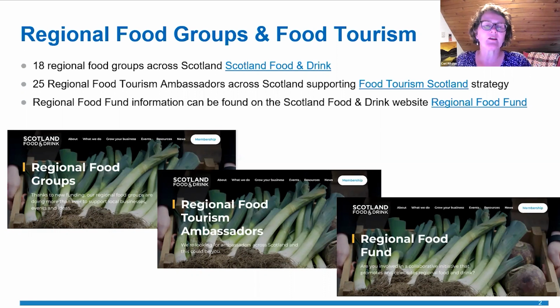There's lots of information around the different food groups. The reason I'm bringing this up is if you are interested in local food or food from your farm and selling it direct to the consumer, then you need to be a member of your local food group. That's really important because it's a source of valuable information, and it's a community in your geographical area. You can find out more on the Scotland Food and Drink website. So do become a part of your regional food group if you are doing anything in terms of local food and drink.